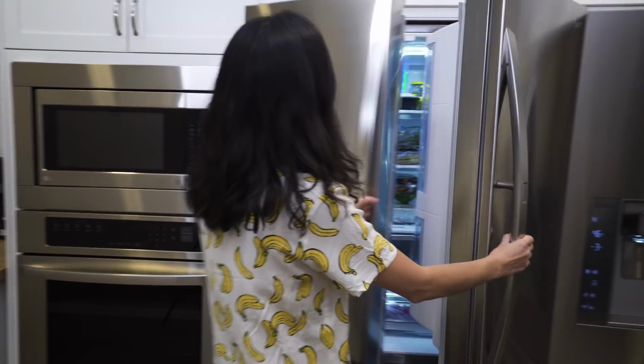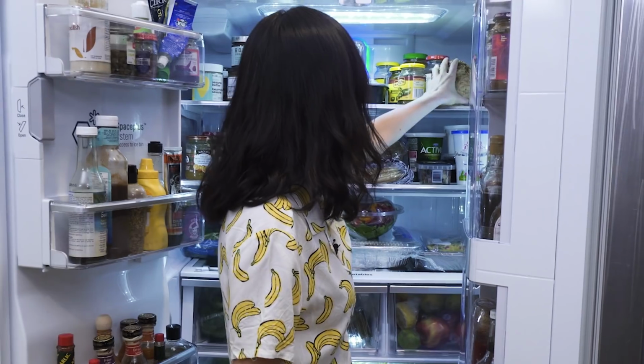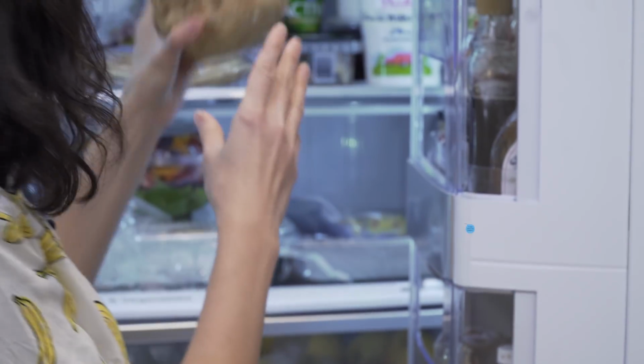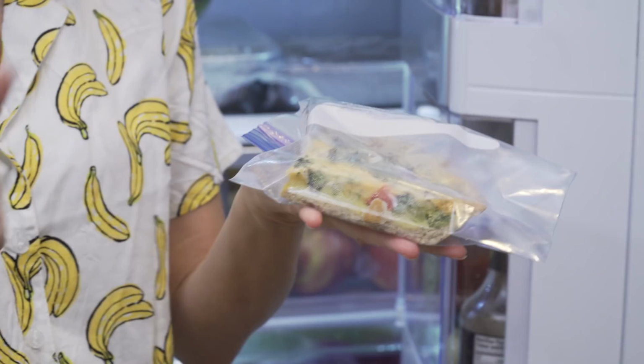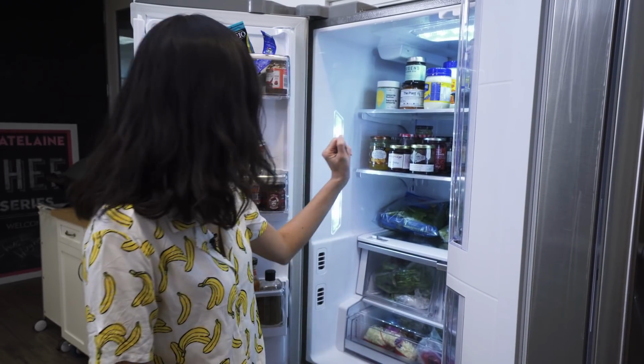And now we walk over to our produce fridge. This is where we keep all our produce and our condiments. So what do we have here? We have another celeriac for another test of what we've got going on in the stove there. And also we have leftovers here from previous tests that sometimes we like to eat for lunch.